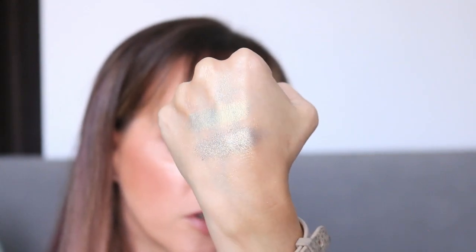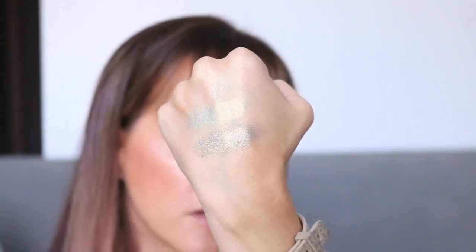Like there's just more of a bit of a gray base to it compared to other shadows that I have. And then the other dupe that I thought of, and I'm not sure if anybody, I'm sure people have posted this already. I'm not the first person. This palette's been out for a while. But, and this is why I'm leaving this one last, because it's going to be the messiest. The shade that's one of my favorite shades.